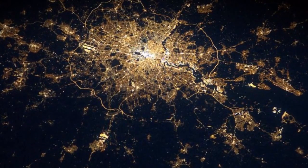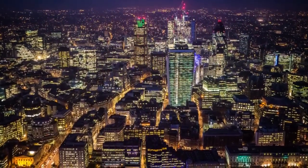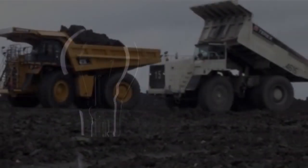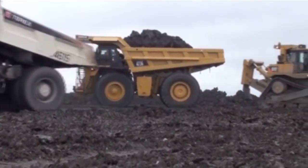The UK uses about 1/5 of the electricity it generates on lighting. Over its lifetime, a conventional light bulb will use the same amount of energy as there is in 3 metric tons of coal. There are great carbon savings to be made by developing more efficient lighting.